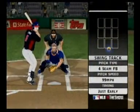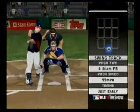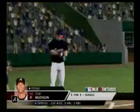Well, let's check this out in slow motion on swing track. It's not too often that guys are early on a fastball, but he looked like he was just a little too amped up that time. Tim Hudson will take his cuts now.